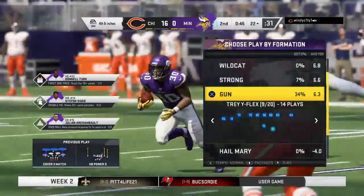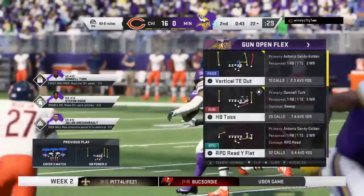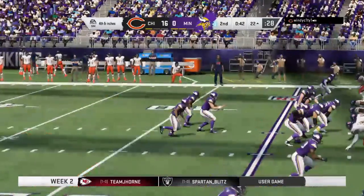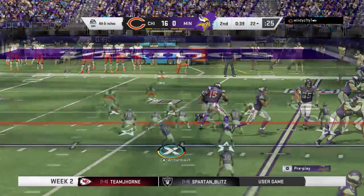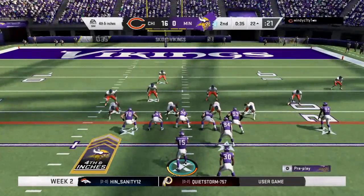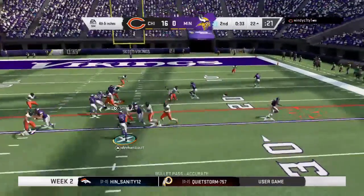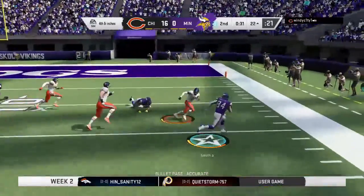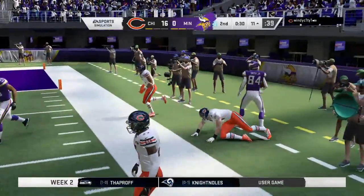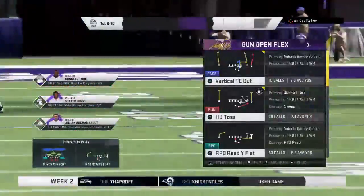It's 4th down and less than a yard. It would be a very makeable field goal try from here, but instead they're going to go for it. Now a fake on the give here as they try the run pass option. It's caught. Smith. It's a gain of 11 as the Vikings pick up the first.